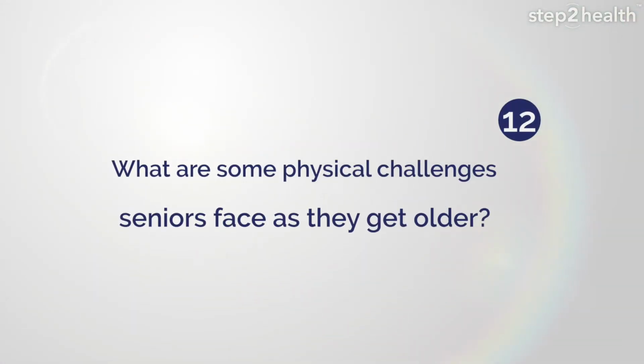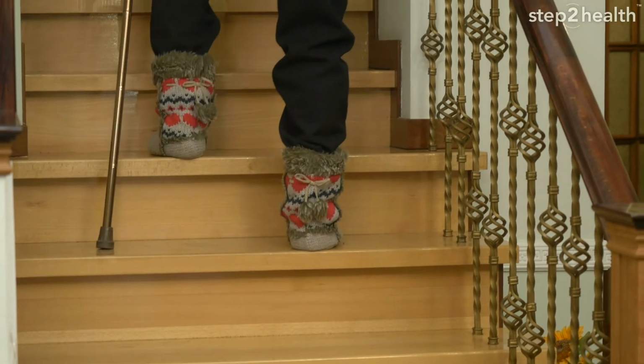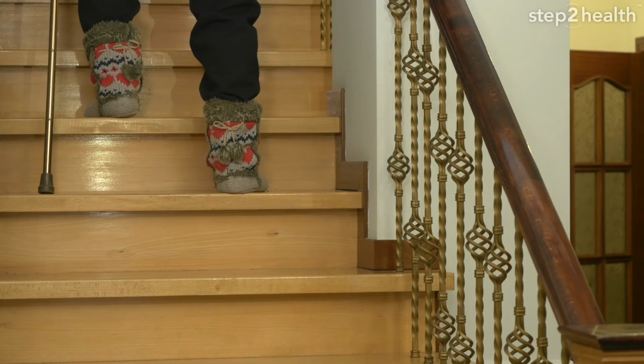So as seniors, as they get older, the challenges are everything from eyesight, not being able to see where they're walking, not being able to pick up their feet. Sometimes they'll kick a rug. So it's very important for seniors to make sure that they look at everything in their household.